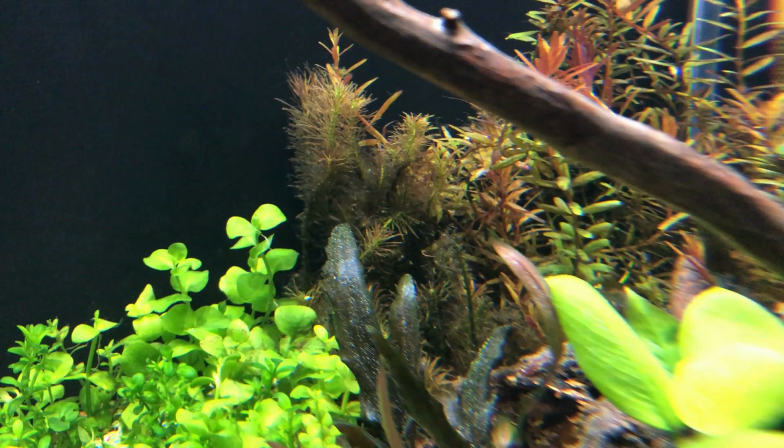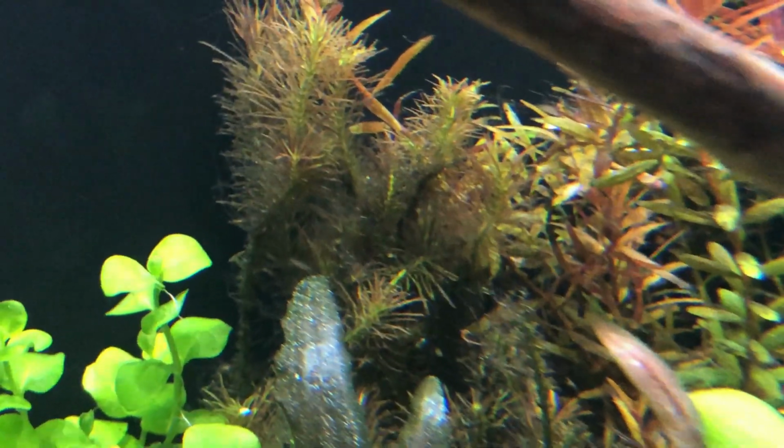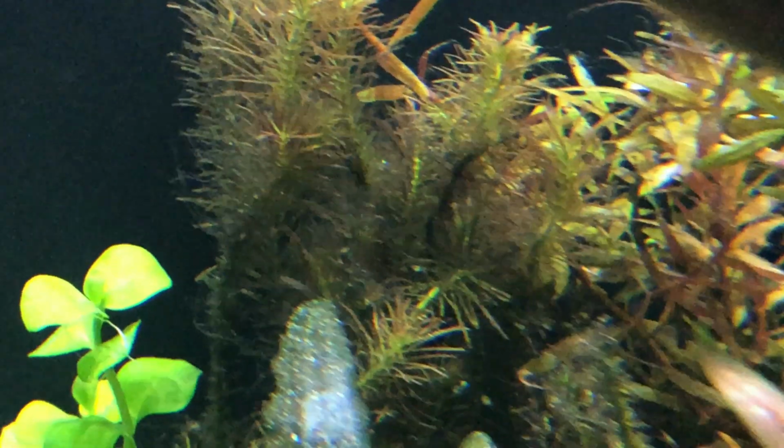I went ahead and added the Walichi in here, Rotala Walichi.